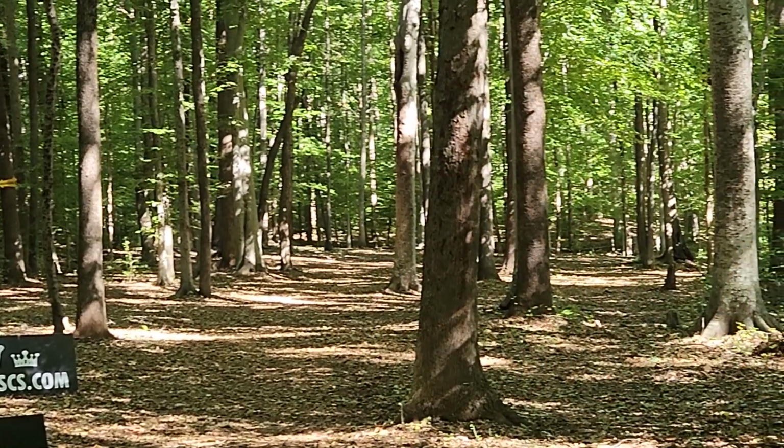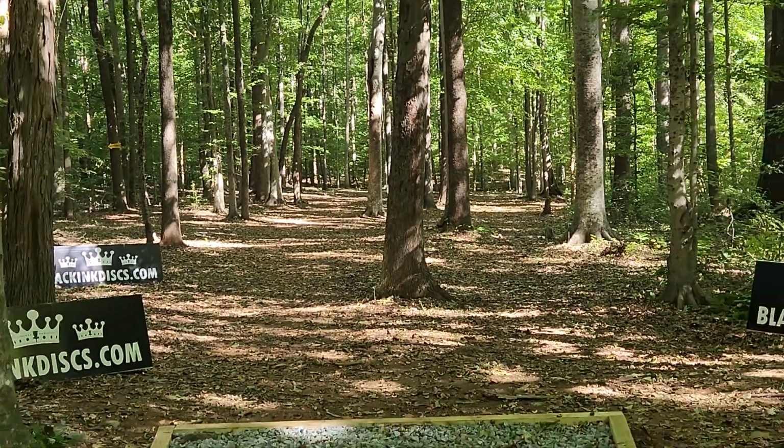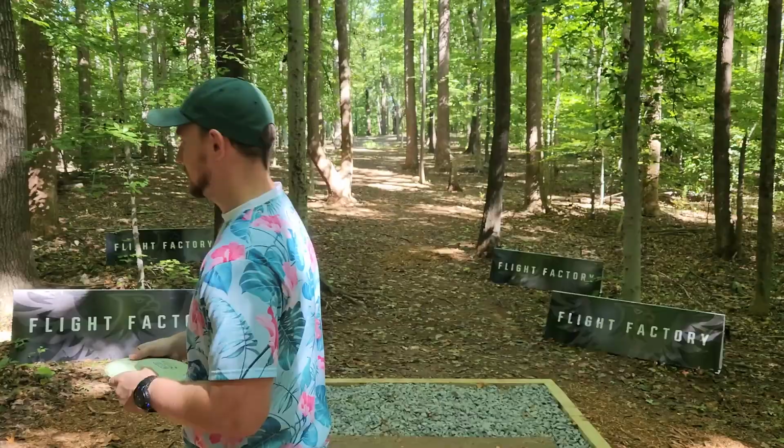Looky there. Don't hit a tree. We can't see it from the tee pad, but you should be good. There it is. That's how we actually do it.